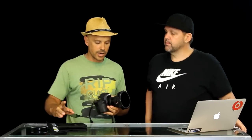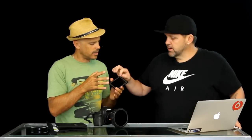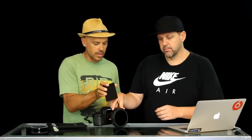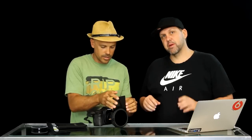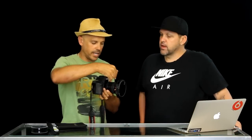Then the 10-stop. So the reason I put the 10-stop in the back is the Leaf filter has got this little, what do you call it, Johnny? Yeah, it's a little bit of foam there, and what that does is help seal it against the filter holder, and that stops any light bleed from the side, basically. Yeah. So you don't want light reflecting back in off the filter into your sensor. Yep.